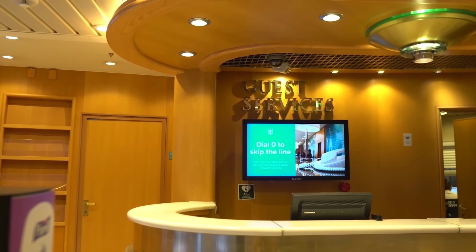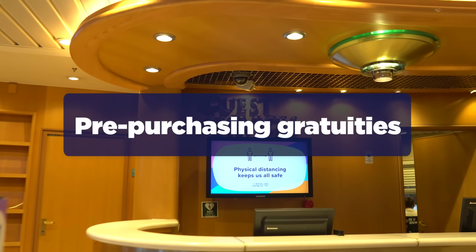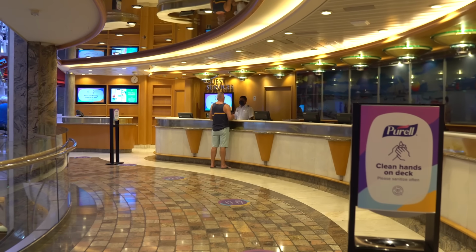Something else I never regret buying is pre-purchasing the gratuities before my cruise. Now, one of the things that I try to always look for are ways to prevent a large bill at the end of my cruise.